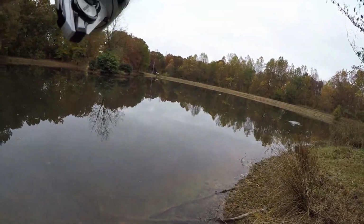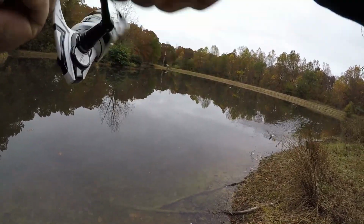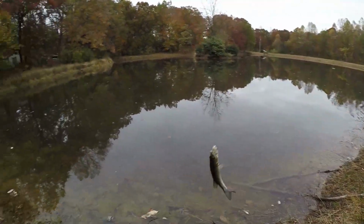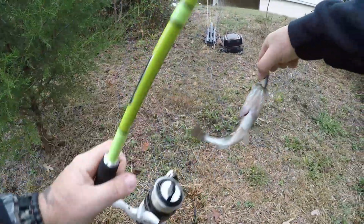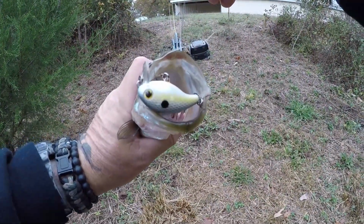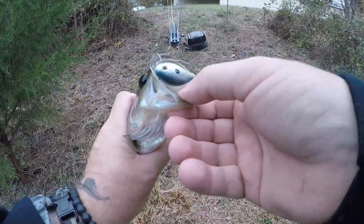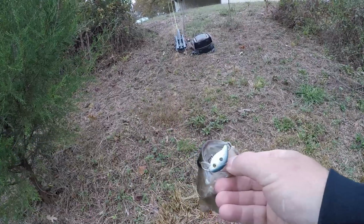Got him. Let's see him in. Boom. All right. Look at that, guys. Double hooked in the mouth. Don't think he was going anywhere. He tackled that pretty good.